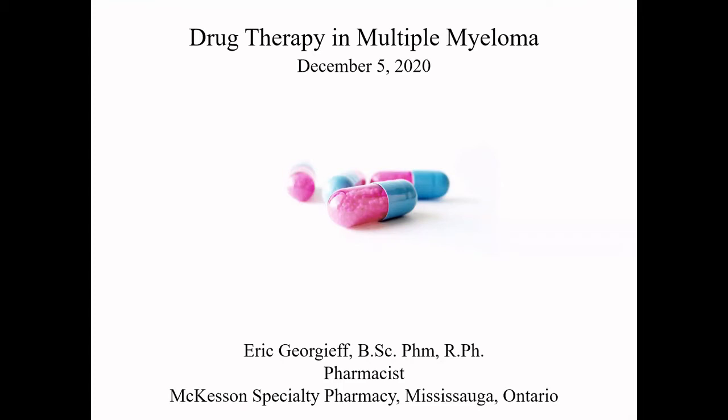I'll talk a little bit about a few of the supportive medications that myeloma patients often have to take as part of their regimens. At the end, I'd like to take a few minutes to show you how you might be able to find some of this information yourself on the internet.